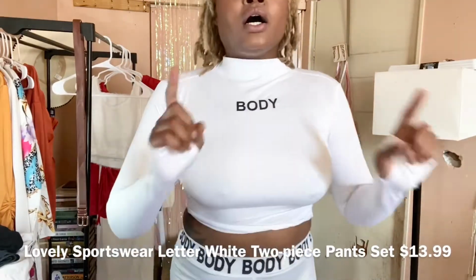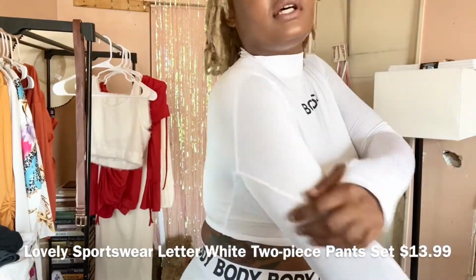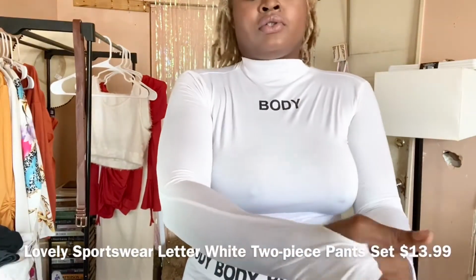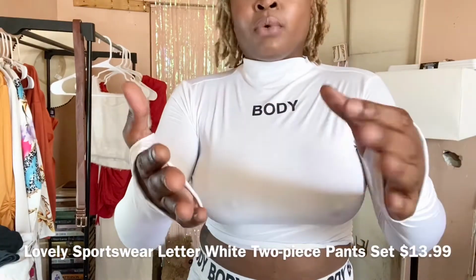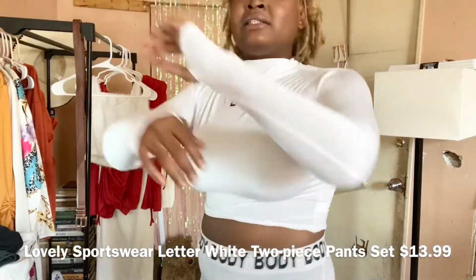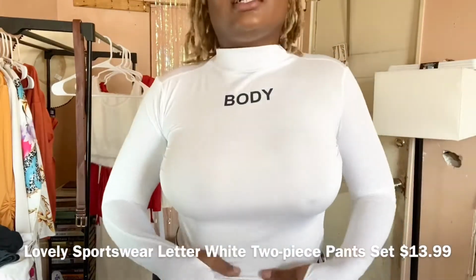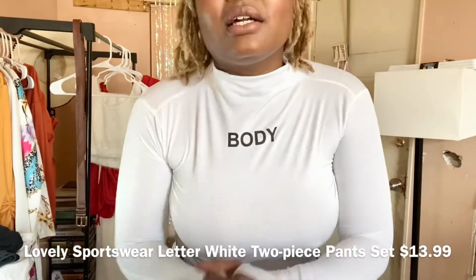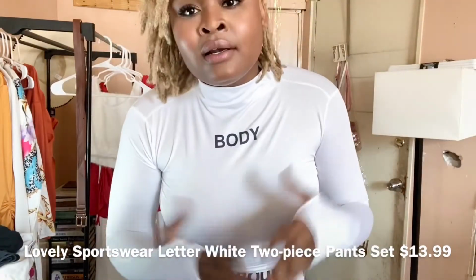Okay, so the only issue I have with this is that you see how the line of this doesn't go straight? Because if I try to turn it straight, then it won't go into my thumb hole, which is weird to me. So I don't know if this is on purpose or what, but it is a little distracting, a little uncomfortable. But honest to God, I'm just nitpicking because I'm trying to give you guys an honest opinion and really keep it a buck with you guys. So that's it. But I love it.